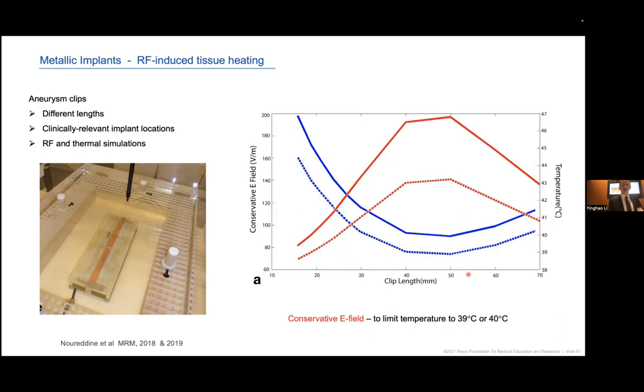And again, this is a function of the length of the clips. You can see for these resonant lengths, 40, 50 millimeters, the temperature increases quite large, I guess you could see here. And so if you want to make sure that you do not exceed this limit of 39 Celsius, you would constrain the electric field in blue here. So for shorter clips, you can go in with a higher electric field. And then for clips in the resonant length, you would have to use a lower electric field.